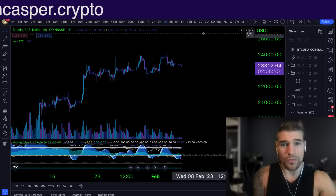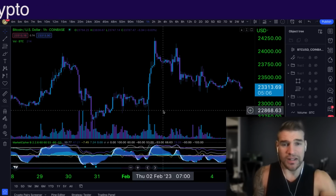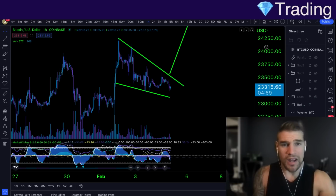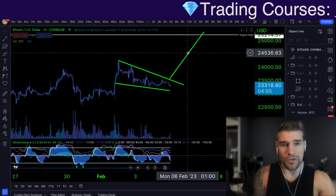Now, if we do take a look at the 1-hour time frame, we can see something very, very interesting, which is this. As we are getting this low volume coming in here, it's kind of squeezing to a point, we are forming a potentially bullish pattern. This is a bull pennant forming here from basically that first impulse that we got to the upside.